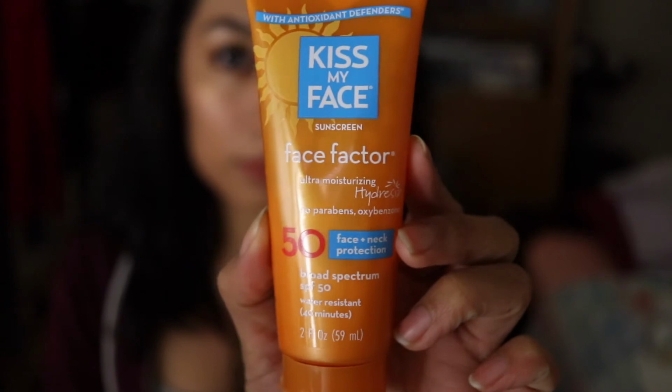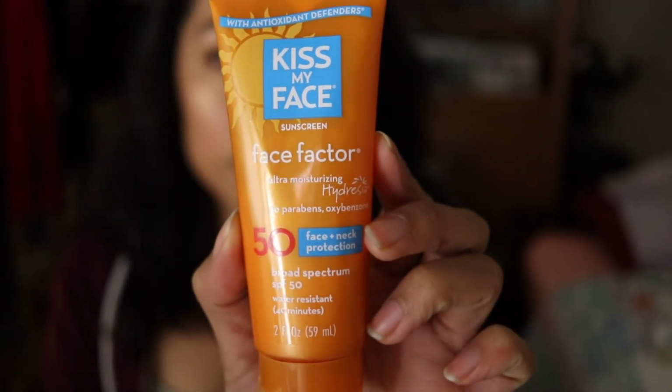When I go to the beach, I like to use something that has a higher SPF. So what I have here is Kiss My Face sunscreen. And I guess the line is called Face Factor because it has an SPF of 50. It's water resistant. It feels like the sunscreen that you use growing up and you put it on your body. So it's not my favorite thing to put on my face, but at least it's SPF 50. And yeah, it just protects you from those harsh UVA rays, right? So this works out fine.